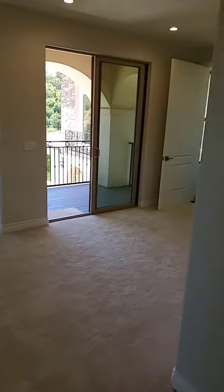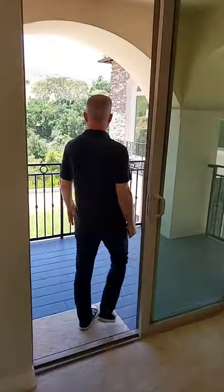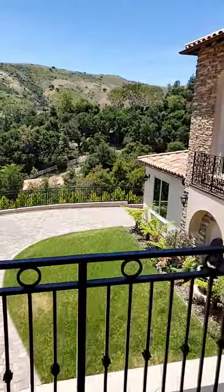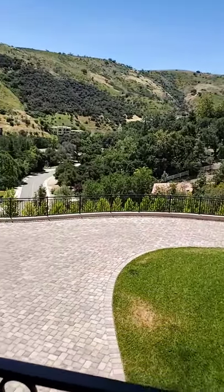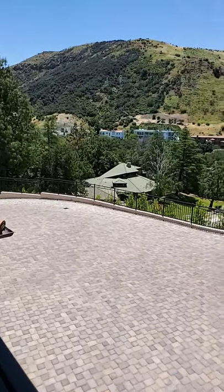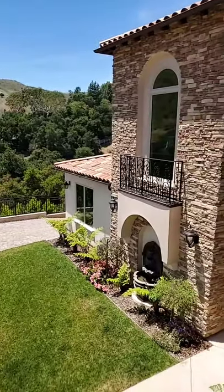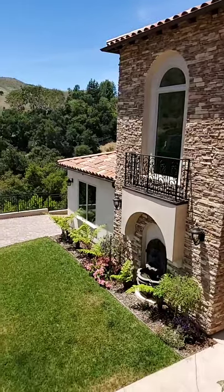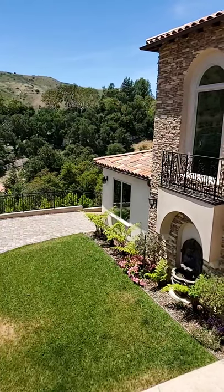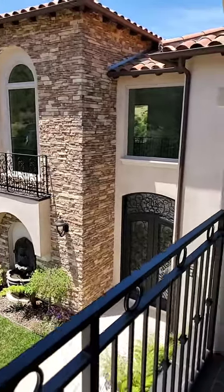It's got this beautiful seating area out here as well. You can see the huge motor court from up here. And that road there leads down to a separate pad that belongs to the 2 acres here, where you could build your own guest house, recording studio, gym, whatever you wanted, or additional garages if you're a car collector. If you wanted to have goats, go for it.